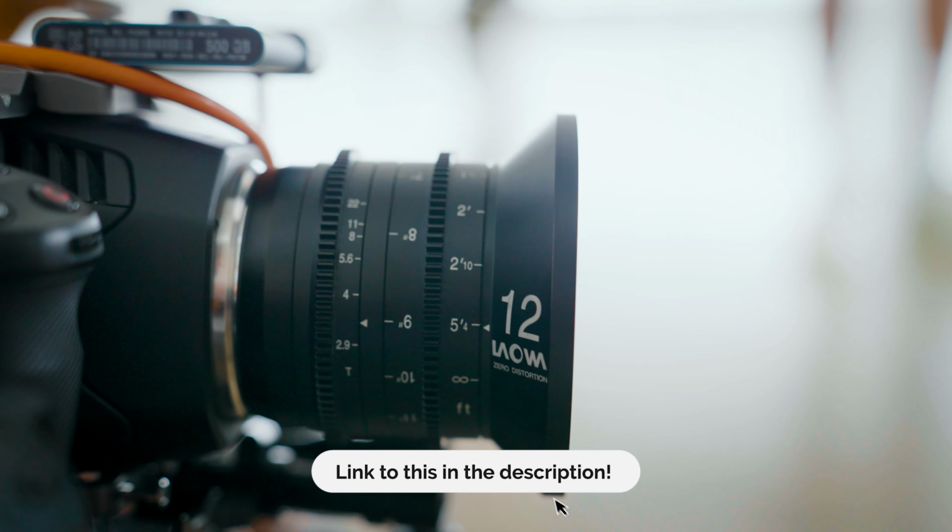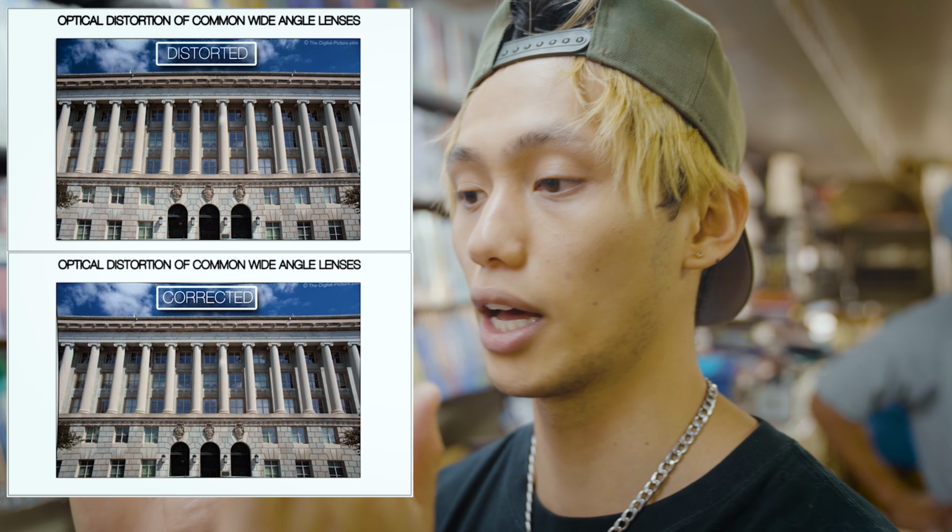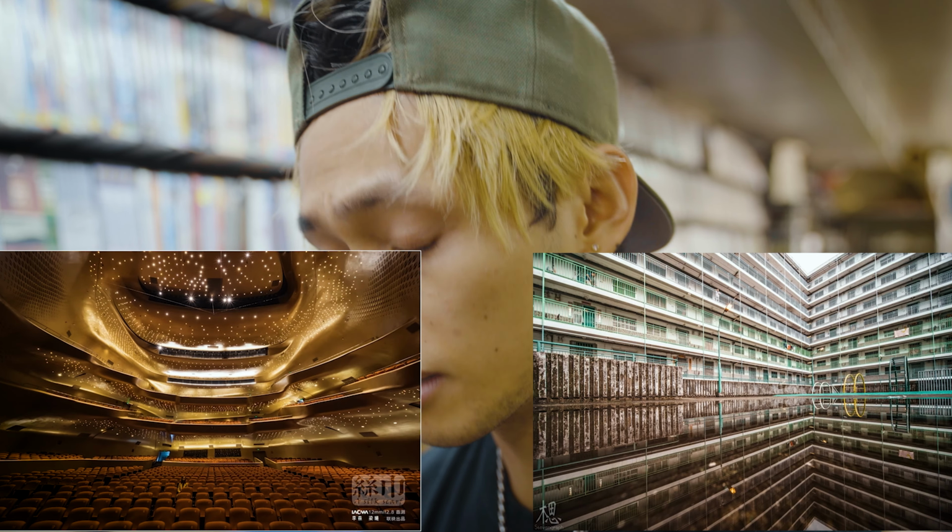We tried out a new lens today, the Laowa 12mm zero distortion, and there's no distortion on the side, so all the lines are really straight, so it looks really cinematic. So we're heading back to the office now, and then we're going to shoot some stuff in the live room studio room thing, and that's scene 2.